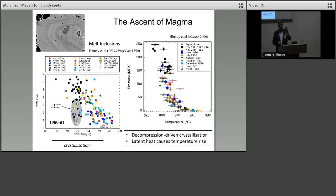So if we want to know how much water was in the magma before eruption, we look at these little trapped globules of melt. We call them melt inclusions, and they haven't lost their gases. And so we analyse these little fellas. They're probably a hair's width across, 30, 50 microns, something like that. And we can measure the water, and a couple of interesting things emerge.